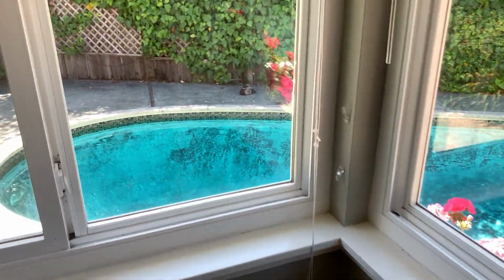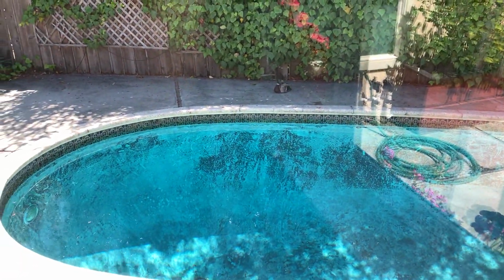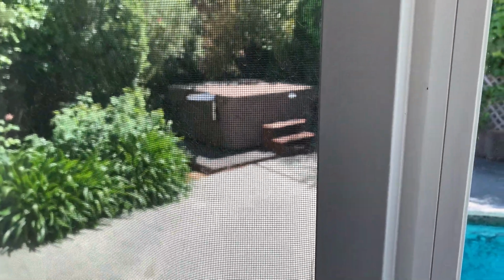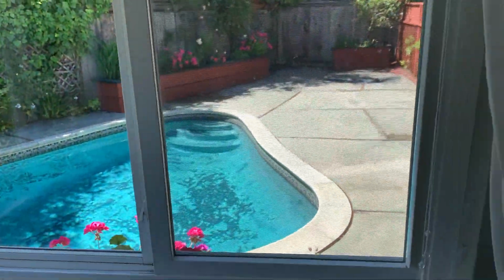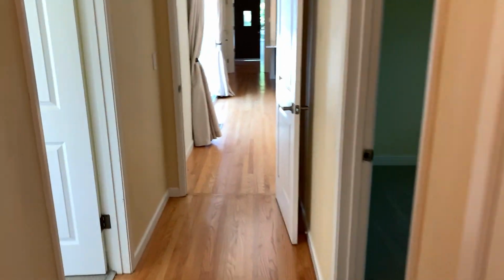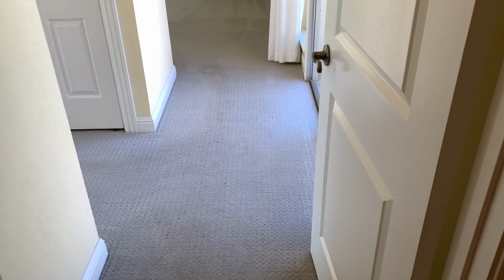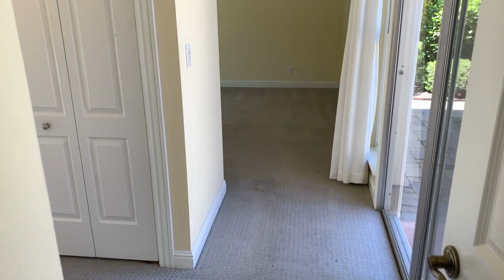And over here we've got the swimming pool. If you look closely, you'll see a cute little ducky right there just hanging out. So swimming pool, hot tub. The owner does provide hot tub and pool service as well as gardening service for the house. And as we walk back towards the middle of the house, we're going to hang a left here into the master suite.